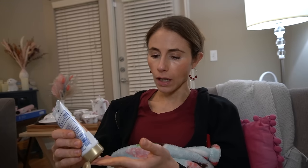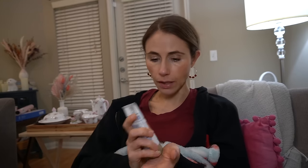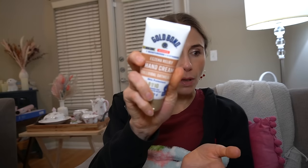This is the hand cream that I've been using a lot. This or petroleum jelly. This is the Gold Bond Eczema Relief Hand Cream with colloidal oatmeal. I like this during the day because it absorbs real quickly, sinks in.